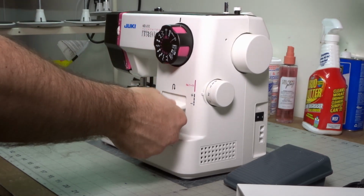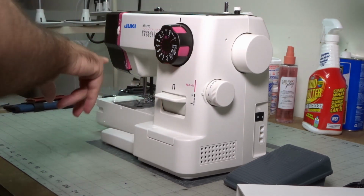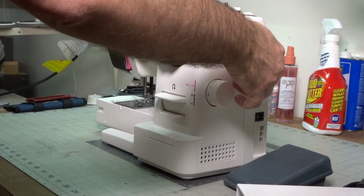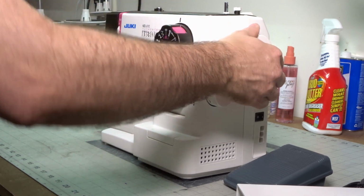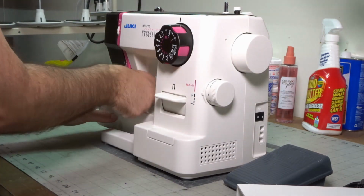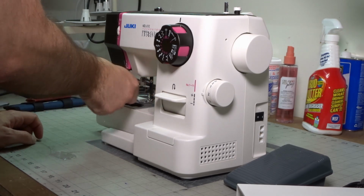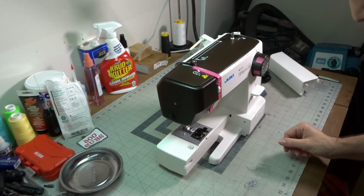Nice reverse, I like that. So we're on a straight stitch. We're on 5 for our thread tension. When they deliver it, the needle is down. So you raise up the needle. Looks pretty good. The standard type of bobbin case. Comes with a bobbin inside the bobbin case. This will be a 4th bobbin that they give you. That's pretty nice.